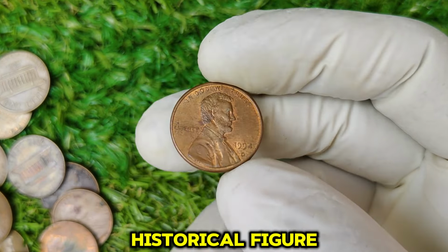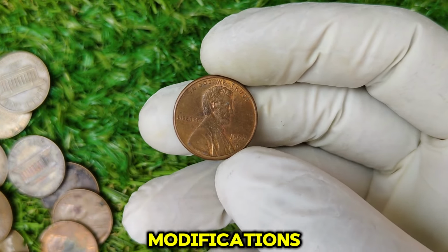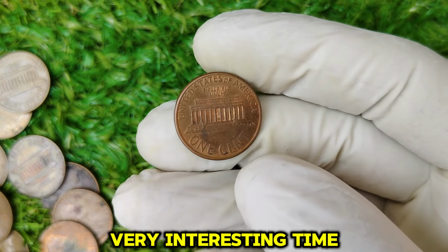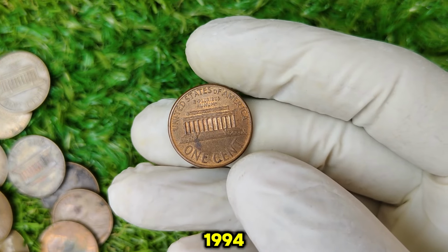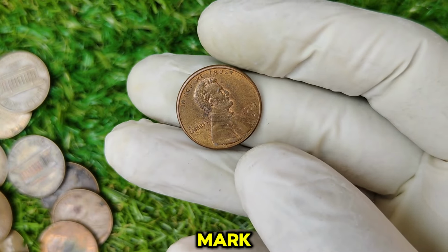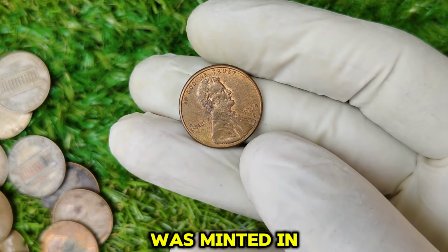coin to feature a historical figure. Over the years, the penny has seen many design modifications, but the 1994 D Mint Mark Lincoln penny belongs to a very interesting time period in American coinage history. In 1994, the Denver Mint produced millions of Lincoln pennies. The D Mint mark, located just below the date on the obverse side, signifies that it was minted in Denver.